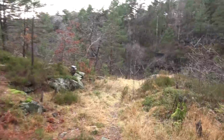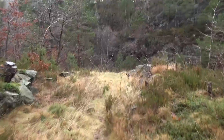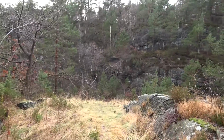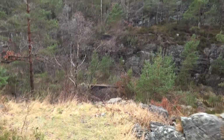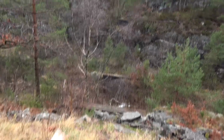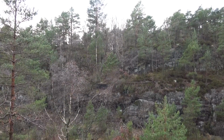So I was afraid of that. I'm going to show you something really cool here. Look at that ravine. We have to stop right over there. There used to be a bridge, and that bridge was supported by that middle column there. Two columns, and the Germans could actually go straight over there.